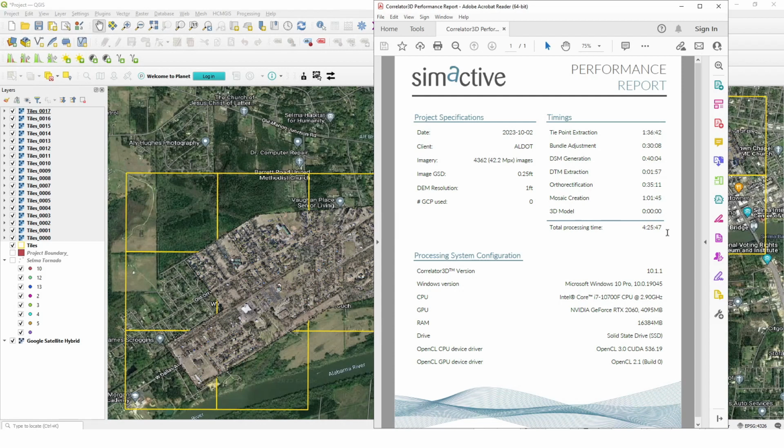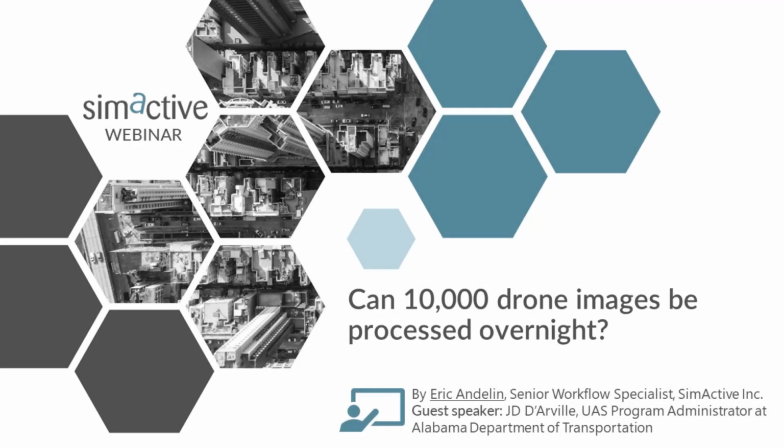My recommendation is if you want to do something fast, do it in Correlator 3D. If you want to do it faster, then use our distributed processing. You're going to get a 5x increase in processing speed, depending on the number of workstations you add to that processing pool. So keep that in mind. We're very happy with the performance on one machine. As we said, in version 10.1, we doubled our DSM processing speed, which is typically the longest part of the project.